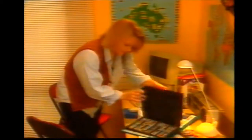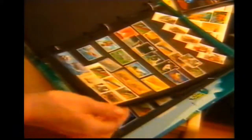Emma! Matthew! Where are those kids? Oh, what? Oh. I hope those kids have been behaving themselves. Why can't they stick to something like stamp collecting?